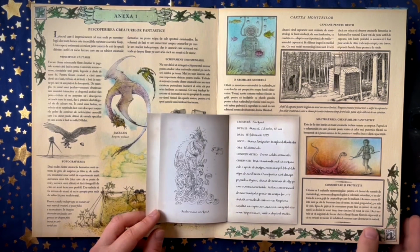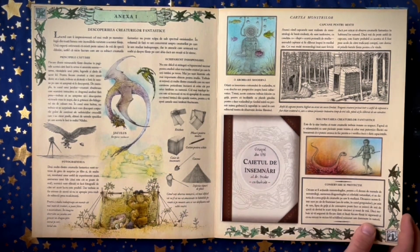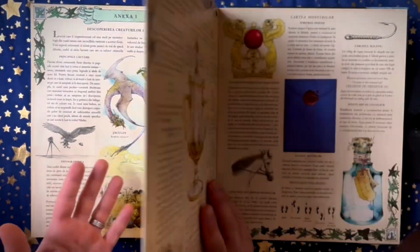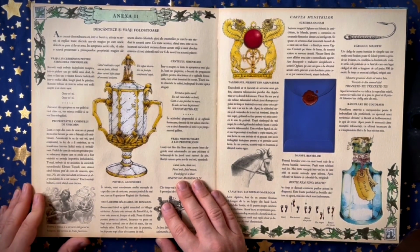So when you go somewhere and you spot magical creatures, or even our mundane animals, you can just always start your own notebook about magical creatures. And who knows, maybe it's going to come out like the book Fantastic Beasts and Where to Find Them by Newt Scamander.